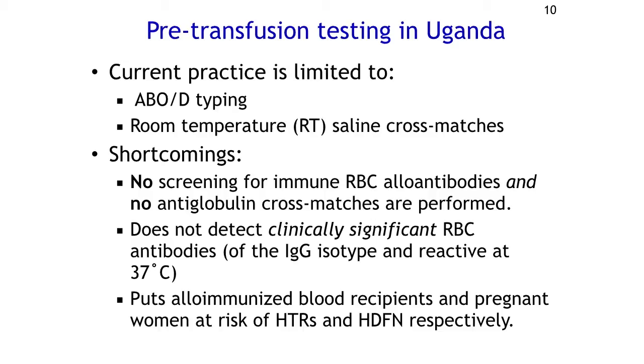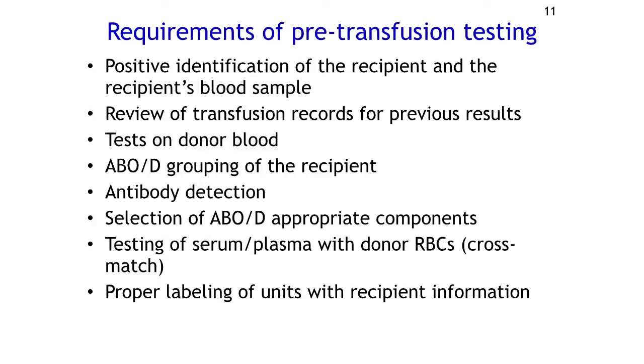So policy makers, leaders, doctors, practitioners who are here, why don't we improve our practice and save our patients? Healthcare is improving, but our practice remains like that of 1940, when they had not discovered the Coombs test, they had not discovered the Rh system.